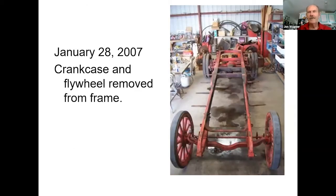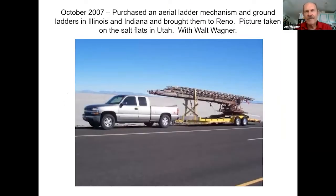This is the frame stripped down even more, and it's getting closer and closer to being ready to be sandblasted and painted. In the meantime, I don't know if everybody noticed or not, but the aerial ladder mechanism was not on the trailer when we purchased it. Sometime during the 1940s, when it was a part of the Treasure Island Naval Station Fire Department in the San Francisco Bay during World War II, something happened to the ladder and the aerial mechanism was removed from the trailer, and they used the tractor trailer as a service ladder with no aerial ladder attached to it, just to carry ground ladders.